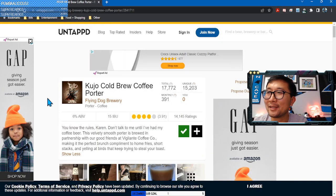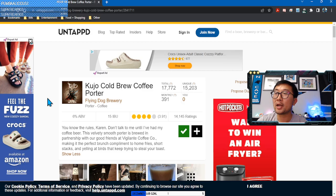But tonight we're tasting Kujo Cold Brew Coffee Porter. It's 6% alcohol by volume from Flying Dog Brewery. From Untapped, it says, "You know the rules, Karen. Don't talk to me until I've had my coffee beer. This velvety smooth porter is brewed in partnership with our good friends at Vigilante Coffee Company, making it the perfect brunch complement to home fries, short stacks, and yelling at birds that keep trying to steal your toast." Good way of describing that.